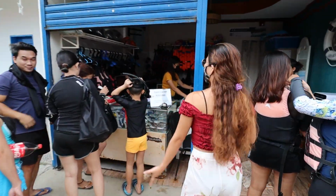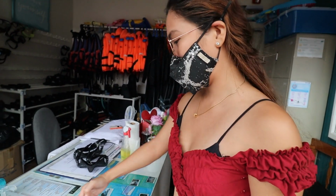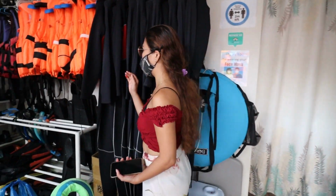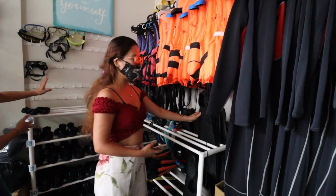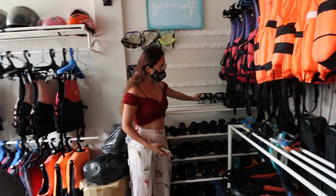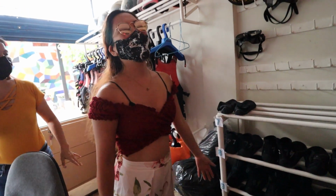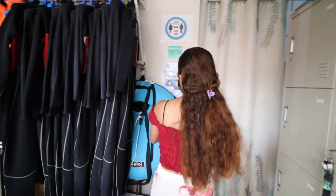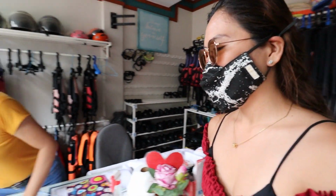So tara guys. Nag-borrow sila. Diri guys, makita ninyo ang ilang mga life vests, for kids and for adults, and they also have fins na makagamit mo for free ra jud, as long as nag-book mo diri sa Pescadores. And they have mga mask, mga snorkel, aqua shoes in different sizes. Diba amazing? Naa pud scuba suit.